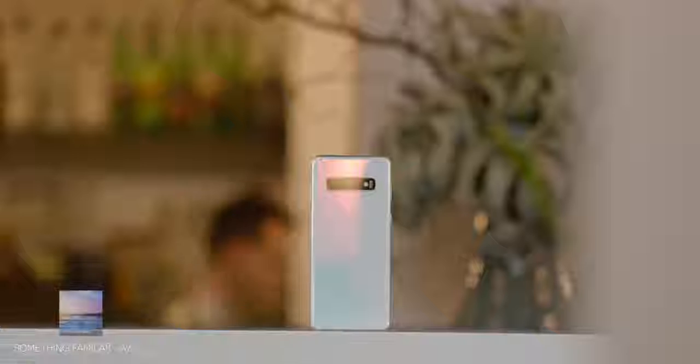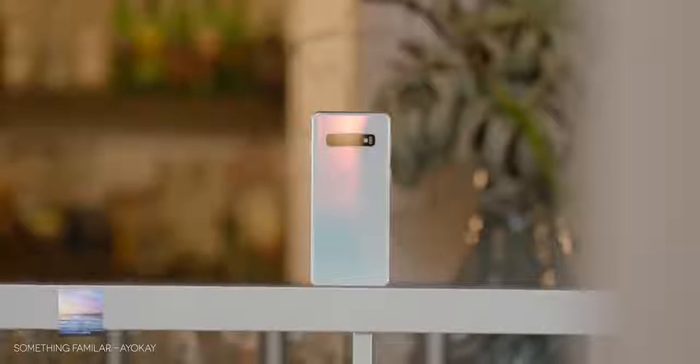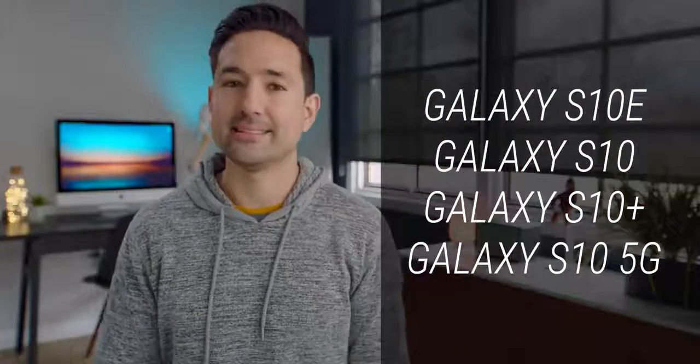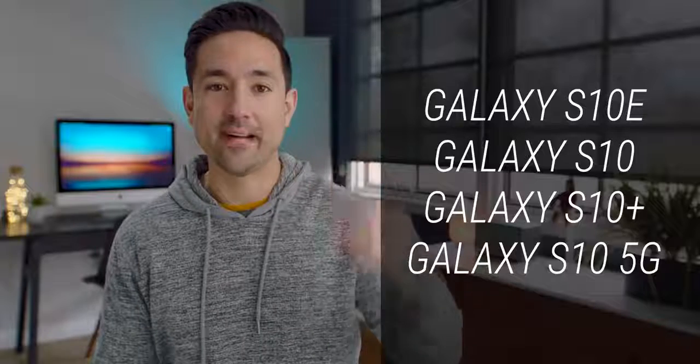Yo guys, Jonathan here. The Galaxy S10 is official, and yesterday I got a chance to hang out with one. Or four, because there are 4 Galaxy S10s. We have the Galaxy S10e, the Galaxy S10, the Galaxy S10 Plus, and the Galaxy S10 5G.